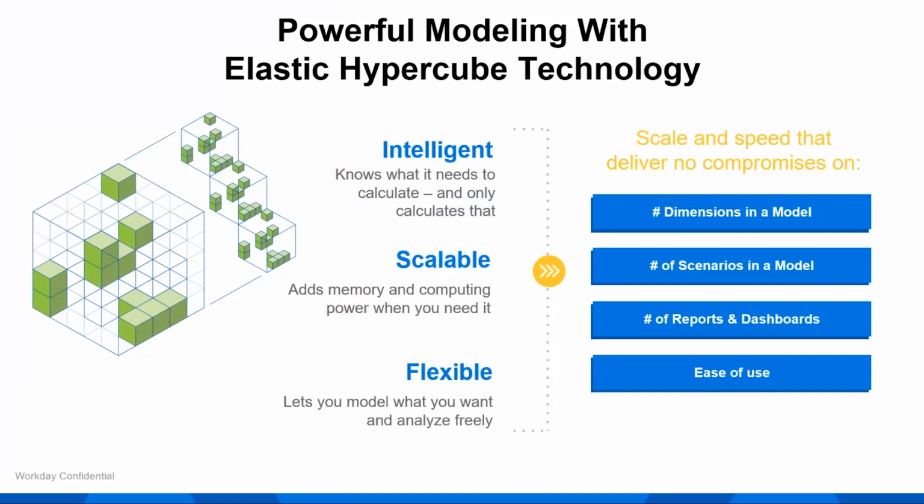Now, Adaptive does have a key competitive differentiation, which is this elastic hypercube technology. It's a patented technology, and we're not going to talk about specifics because that's not important, but we do bring it up because it is key and makes the solution scalable and able to have an unlimited number of dimensions, an unlimited number of versions, scenarios, while still being easy to use and maintain with no coding or assistance from IT needed, such as is the case with many competitive solutions and especially legacy solutions that require a lot of maintenance.